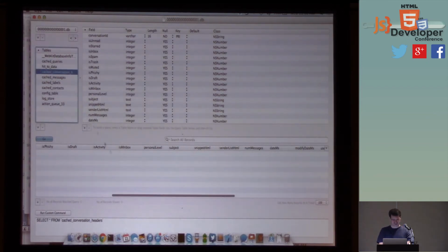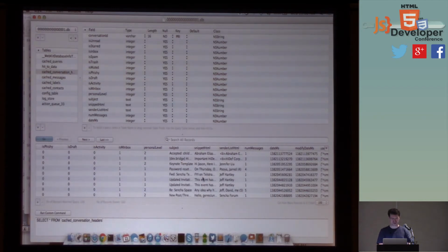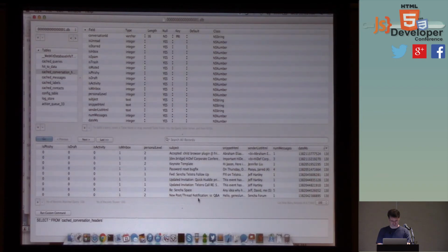And I've got cached conversations. I've got where I get email transactions. So there could be passwords in here. There could be all kinds of goodies that get sent around. You know what you send around in email. Yeah, I've got all kinds of good stuff in here.